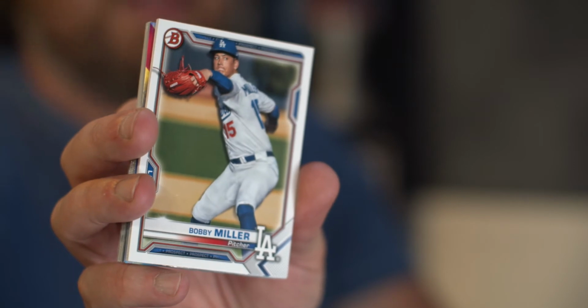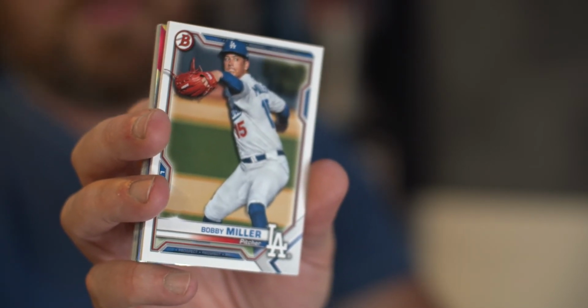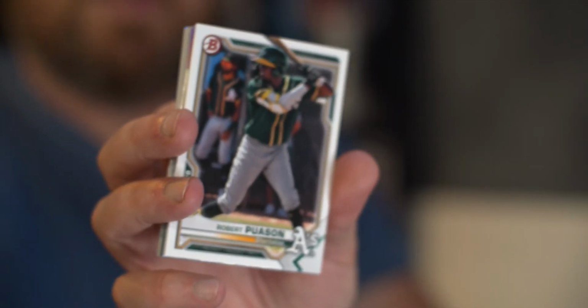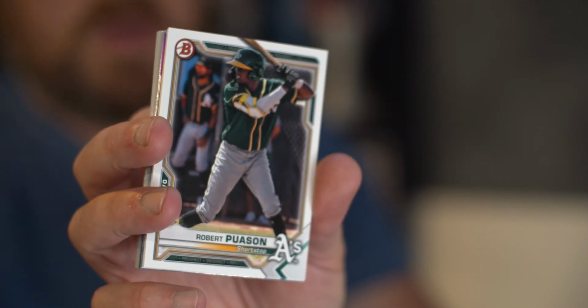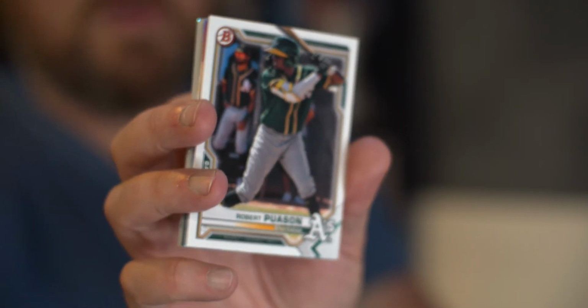Yeah. And then we have Bobby Miller, who was a first round pick, I want to say last year for the Dodgers. Yeah, I know he was. It was last year or the year before. I can't remember where, but he was a first rounder for the Dodgers. Pitcher for them. Robert Puason, who looks pretty much like a batting practice guy because he has not played an inning of professional baseball. Kind of like Jasson Dominguez, who I've only pulled in Bowman Heritage. But anyway, Robert Puason, one of the top prospects in all of baseball for the A's, shortstop.